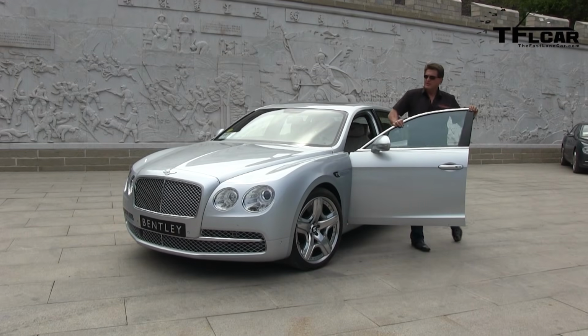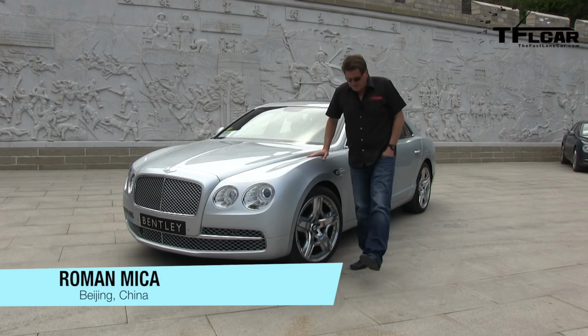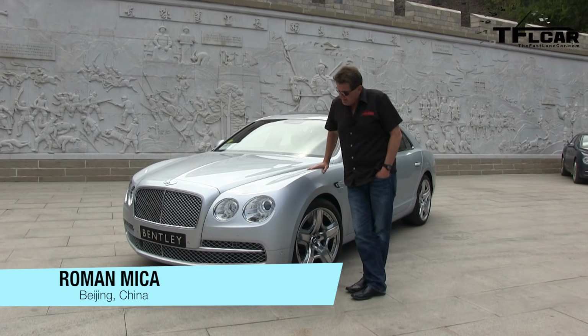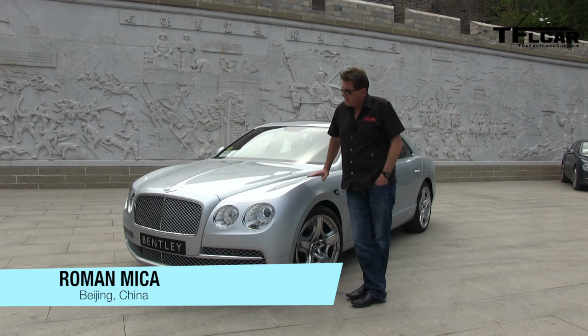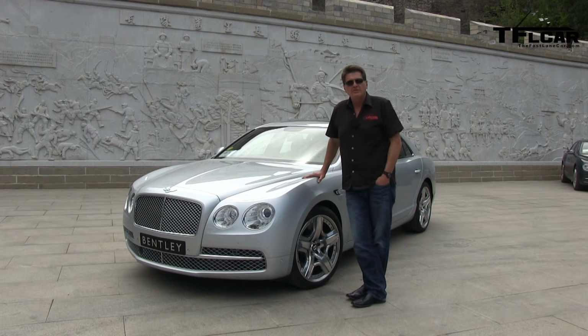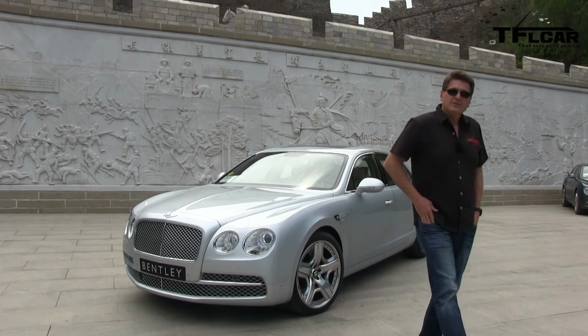Oh my, what a luxurious ride. This, ladies and gentlemen, is the brand new 2014 Bentley Flying Spur, and I am here in China where Bentley flew me to test drive their new luxury sedan. In America, this car is going to cost $200,000, but here in China, $500,000. That's a lot of money for what is indeed a luxurious car. Oh yeah, over my shoulder, well, that is the Great Wall.